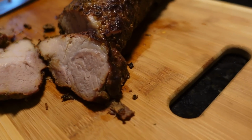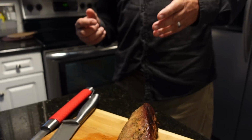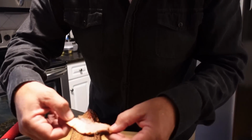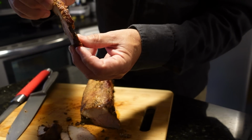That is so moist and so tender, and you can taste the apple wood that has been smoked into this. You can see the ring of apple wood smoke around it. How do you do that on a Blackstone? Look at that, look how perfect that is.